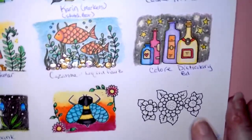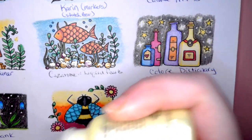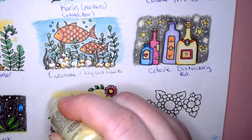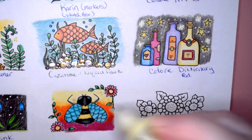So we've got our little bee in his little sunset, and there's little, you can probably see them, little black dots everywhere, and those are bits of pollen. So what I'm going to do is I'm going to take this wonderful lemon chiffon liquid pearl, and we're going to just put little dots of pollen flying around him.